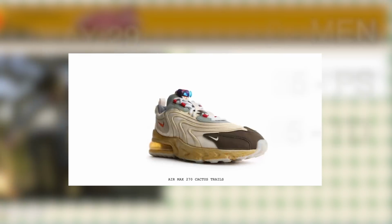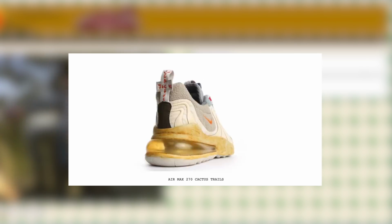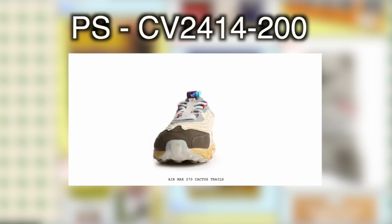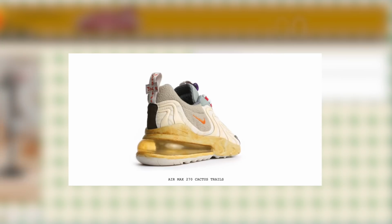The stock keeping unit for men is CT2864-200, preschool CV2414-200, and toddler CV2413-200.